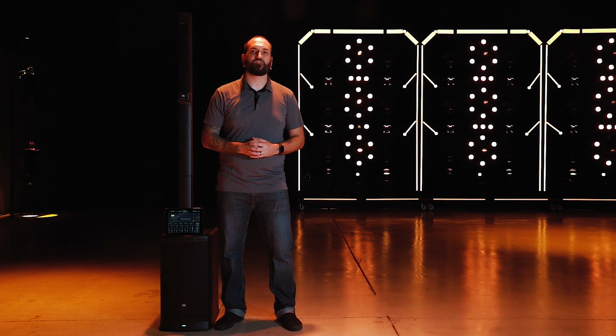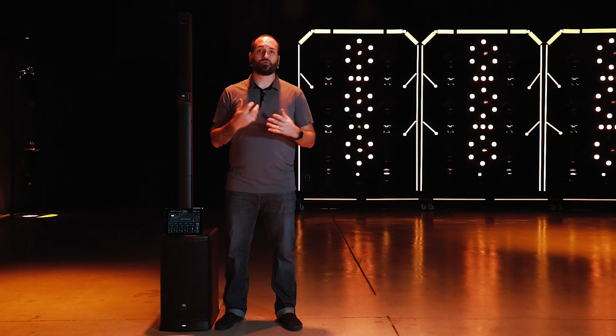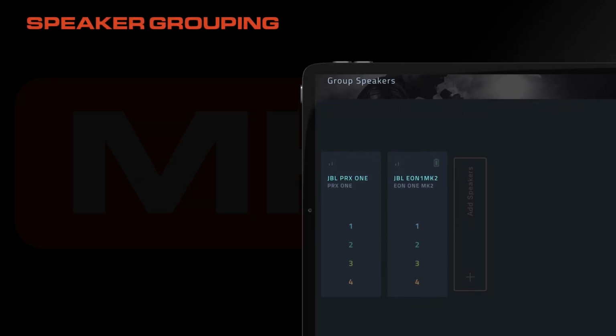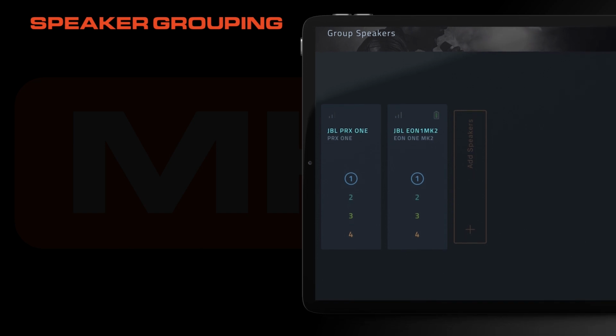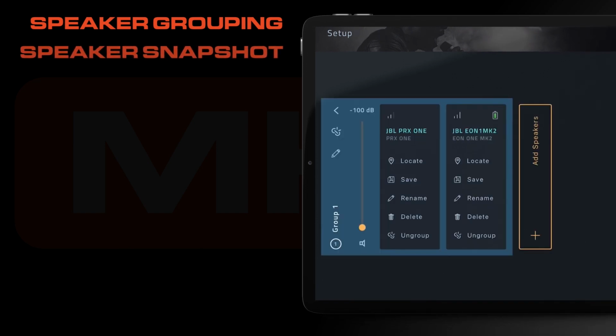Some app exclusive features that you're going to find, we do have speaker grouping, which will allow you to group multiple speakers and control them with a single fader knob. You can also take whole speaker snapshots where it will take a picture, a theoretical picture of course, of the entire speaker's parameters, and it will actually load those speakers for you at a later time.